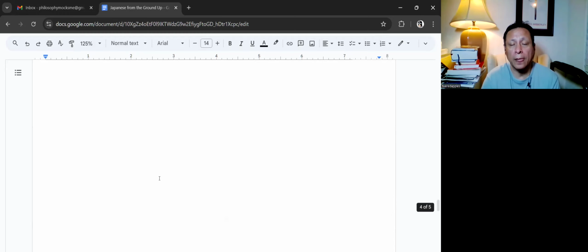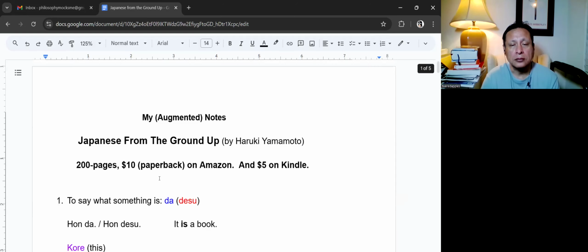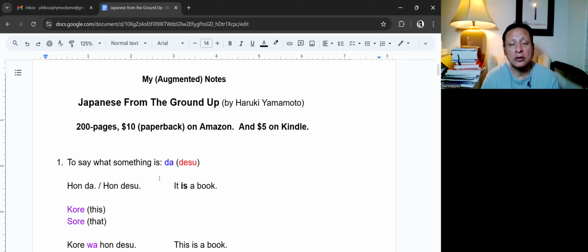Okay, so book recommendation: Japanese from the Ground Up by Haruki Yamamoto. It's 200 pages, $10 in paperback from Amazon. I have Amazon Prime, so free delivery. In a sense, it's free delivery. We're paying for it some way or another. But it's $5 on Kindle. So if you don't mind reading on Kindle, which I do mind.